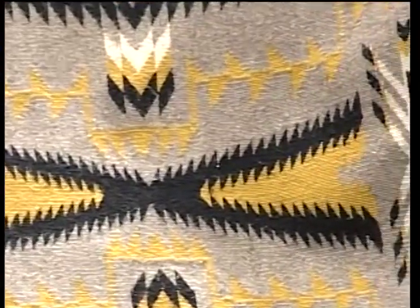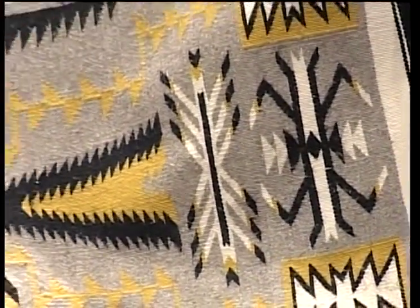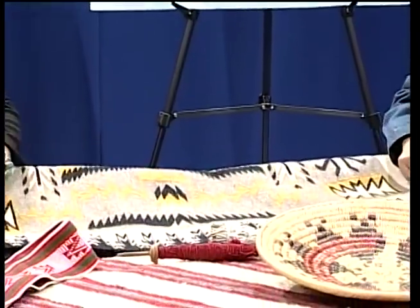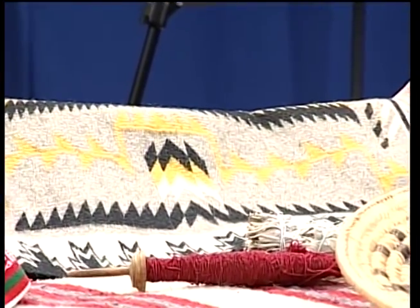Yeah. And all Navajo rugs are made in a symmetry design. If you were to fold it in half, they would be the same. If you were to fold it any other way, they would all be the same. But this is all part of that symmetry and that balance. Wow. And this is all in the weaver's mind, and none of this is ever pre-diagrammed. It's all what they feel as they go through and do it.